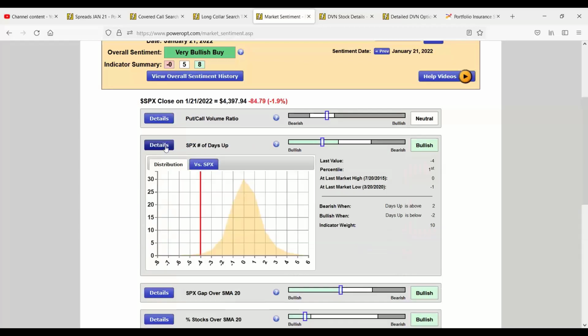Now, what does that mean? Well, I told you that Ernie essentially looked at past histories, going through the market with these different indicators. And here, when you go into the details, you can see the distribution. SPX, of course, has been down 4 days. Thought it was 5, but I guess it's 4 days. What this is showing you is over about 14 or 15 years of history, these are the plot points, the distribution of the number of times SPX has been down 4 days in a row, 5 days in a row.